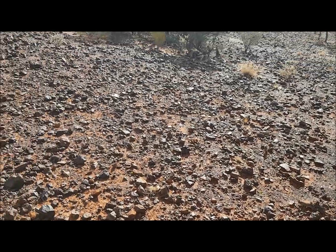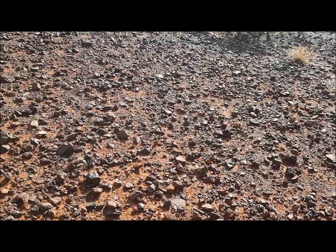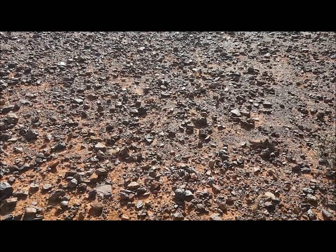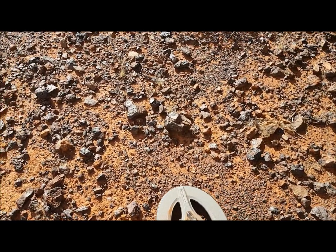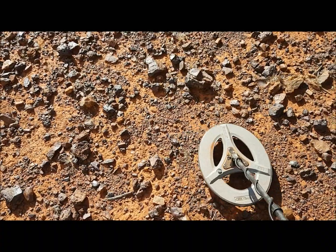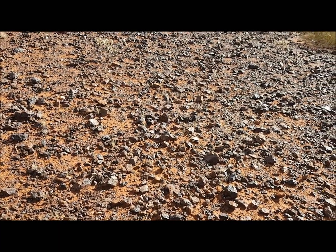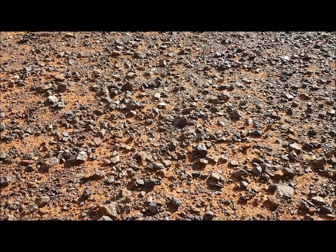Now I would put probably everything I got on this being gold. One, there's hardly too much junk around here. We are quite remote. Two, it's got that faint little wobble sound again. And three, it's about 4 meters away from another bit of gold I just found, so things are looking very good here. Hang with me.